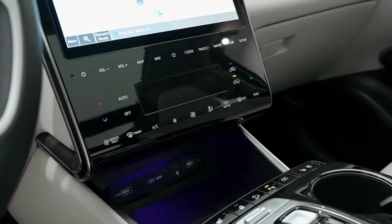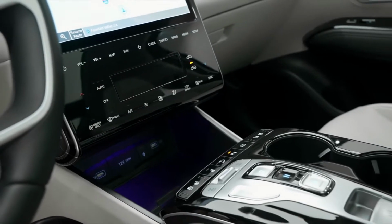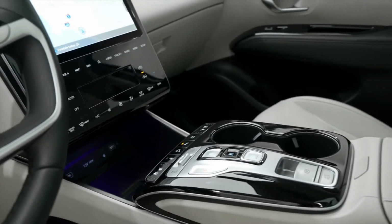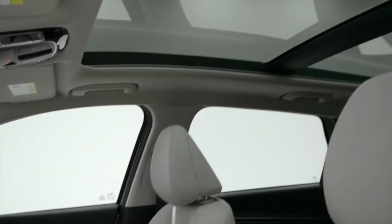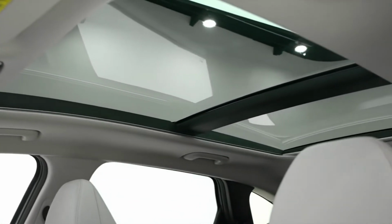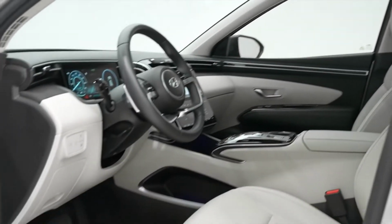Wireless rapid charging pad with cooling fan. Dynamic voice recognition. Use your voice to control the windows, trunk, climate control, and more. A panoramic sunroof. 3 years complimentary of BlueLink, Hyundai's connected car service, and the Bose premium audio system.